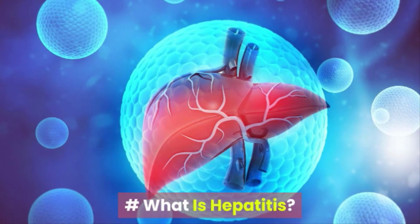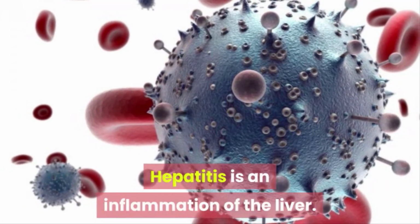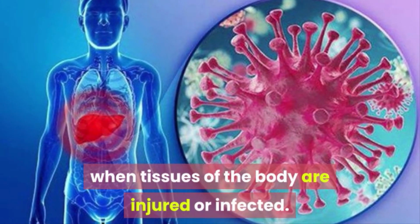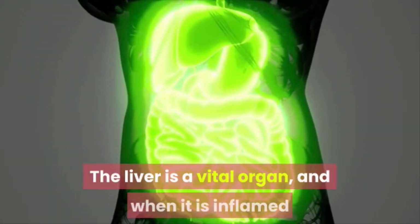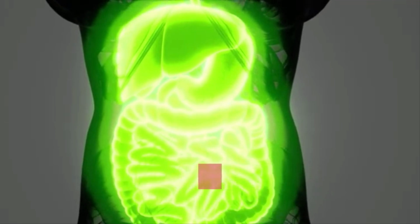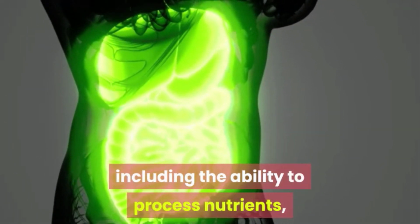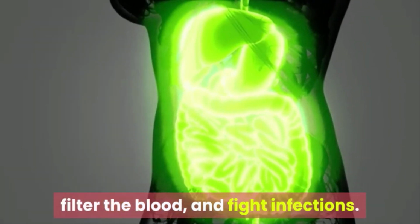What is hepatitis? Hepatitis is an inflammation of the liver. Inflammation is swelling that happens when tissues of the body are injured or infected. The liver is a vital organ, and when it is inflamed or damaged, its function can be affected, including the ability to process nutrients, filter the blood, and fight infections.